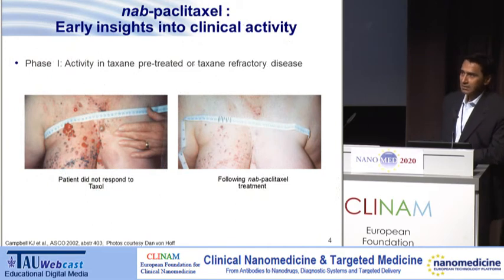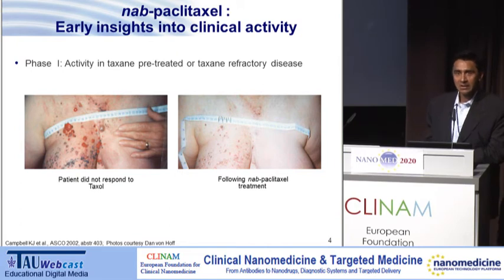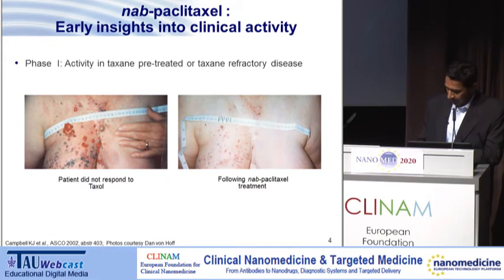And the type of data that got us looking into the mechanisms of this drug was our early clinical data, when we first saw that you would have patients that did not respond to standard paclitaxel, which is the Cremophor paclitaxel or Taxol. But then when they're treated with Abraxane or nab-paclitaxel, you see quite a dramatic response. So clearly there's something different going on: the same active ingredient, but the drug is effective on the tumor when the conventional paclitaxel is not.